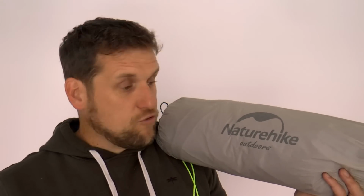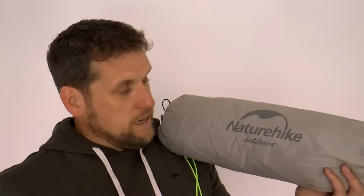But the next time I tried putting it up, it was all intact. There was no rips, there was no bent poles. It was absolutely perfect condition, whereas Tom's MSR, as we know the story by now, was mangled. So that's my favourite products.